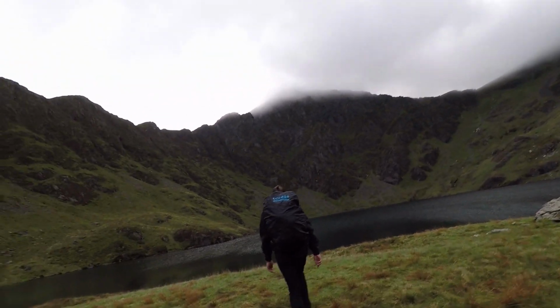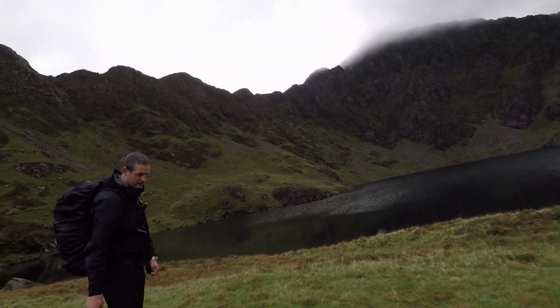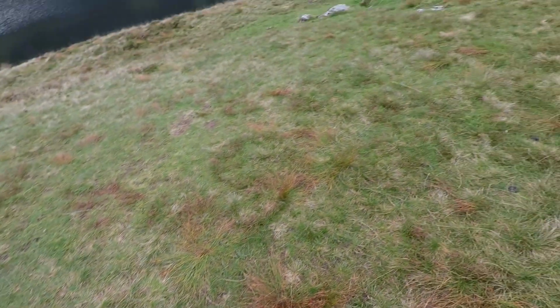And this is our spot. Lovely. Pretty confident that this was it. Yeah, look, it's all squished. Nice and flat. And I think we'll get a pitch again where the rear of the tent is basically this way again.